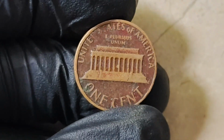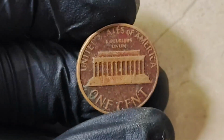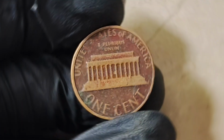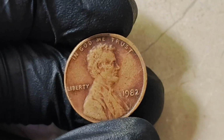Collectors are tearing through their change like never before. Pawn shops are getting flooded with penny jars. eBay is exploding with listings for 1982 no mint mark coins, most of them worthless, because only a handful are real, but one could still be out there, in a forgotten roll. A coin album from your childhood. Or sitting right now at the bottom of your kitchen junk drawer.